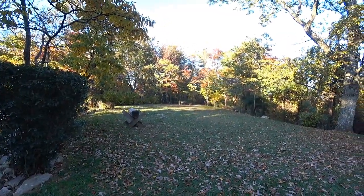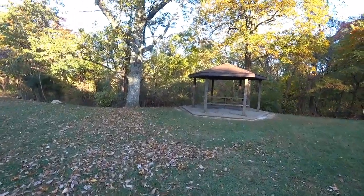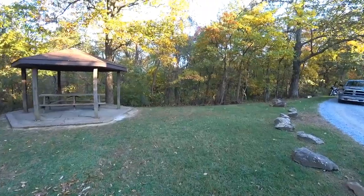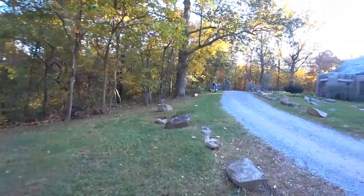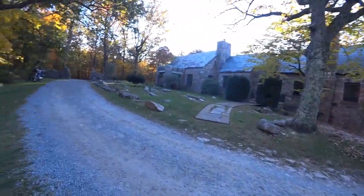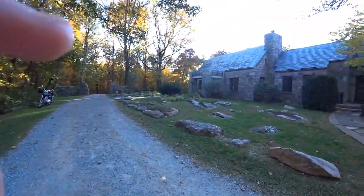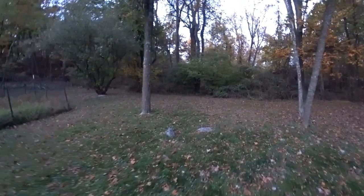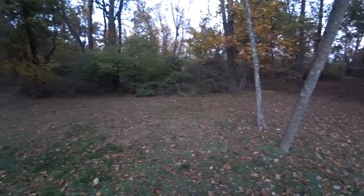A fire pit with benches over there. So went in, got a pizza and a couple of sodas, and they said I could set my hammock right over here close to the privy between these two trees, so this will be home for the night.